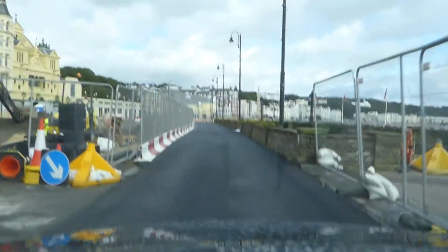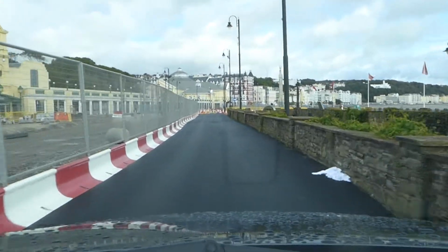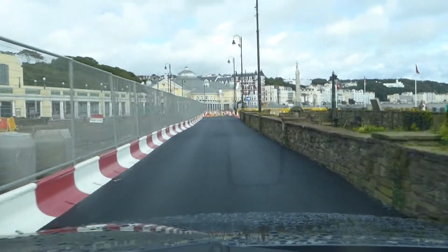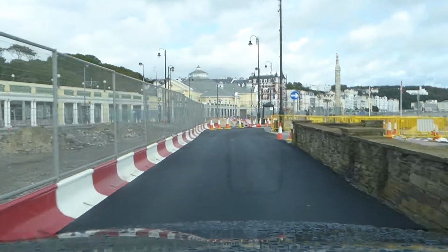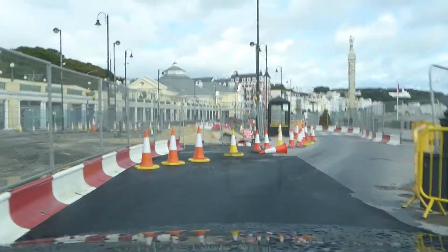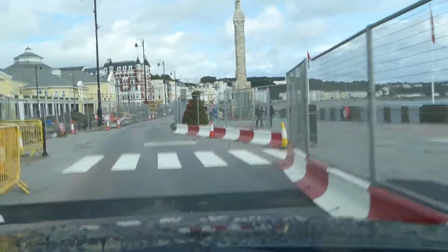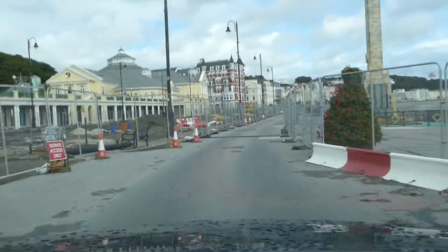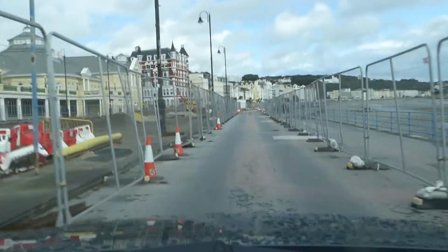There's a 20-mile-an-hour speed limit all the way along the promenade, which is actually probably helping matters a little bit. And we've got to do a bit of a chicane here. The roadway keeps changing, so whenever you drive along the promenade, it can be a little bit different from time to time. Just passing the War Memorial on the right-hand side, and the Villa Marina's coming up on the left-hand side.